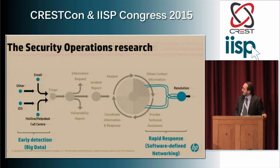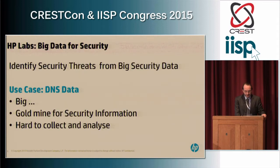So that's exactly what I just said. Again, the part I'm focusing on today is really the detection with big data, but I will provide some more details on how we are experimenting with closing the loop, remediation, and recovery.